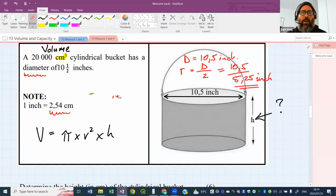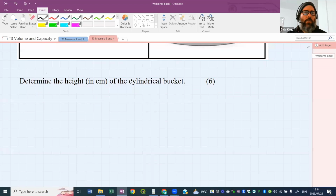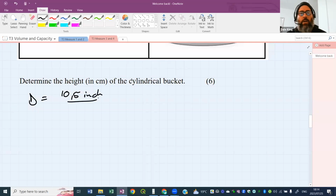In fact, let me write it all down here in a nice big space. The first thing we did was we took the diameter, which was 10,5 inches, and we divided it by 2. That gave us 5,25 inches. Let's write it down. Sorry, that's not D, that is R. Radius equals diameter divided by 2. In fact, let me write the formula so you guys can see what I'm doing.